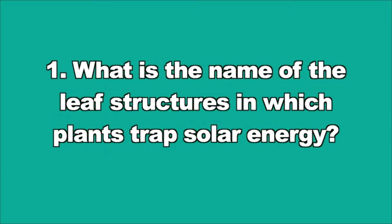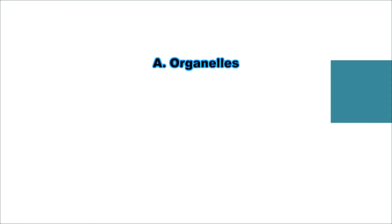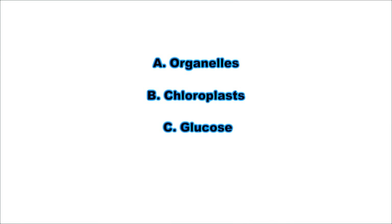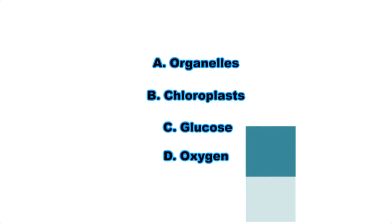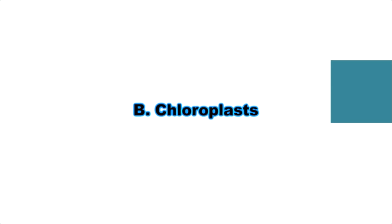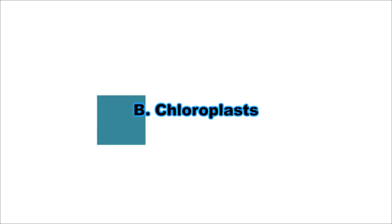Question 1. What is the name of the leaf structures in which plants trap solar energy? A. Organelles. B. Chloroplasts. C. Glucose. D. Oxygen. The correct answer is B. Chloroplasts are the leaf structures in which plants trap solar energy.